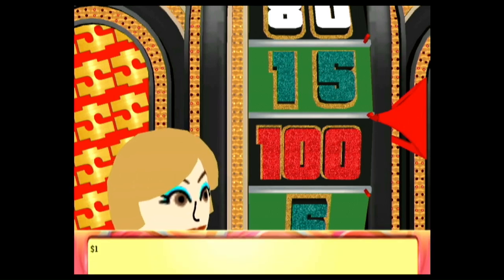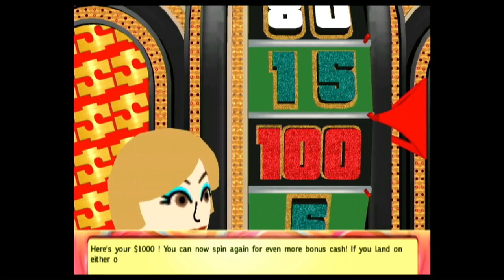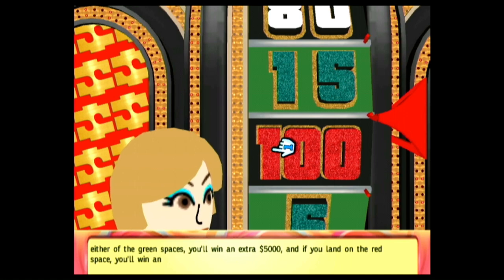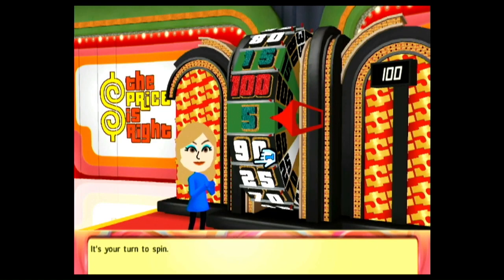$1! Here's your $1,000. You can now spin again for even more bonus cash. If you land on either of the green spaces, you'll win an extra $5,000. And if you land on the red space, you'll win an extra $10,000. Spin the wheel. Good luck. It's your turn to spin.